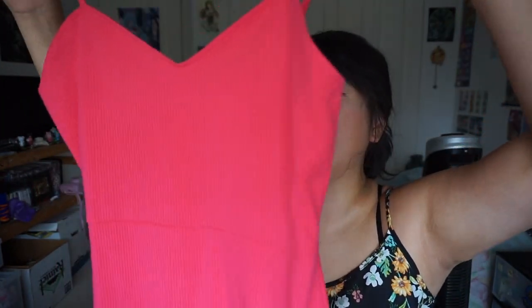The last item from Aritzia that I didn't return is this pink, hot little pink number. It is a bodycon dress, also from Sunday Best. This dress is called the Addy dress, and it's in the color Fuchsia Fusion. Ooh, fancy. It was only $20, which I thought was a steal. And this dress, I feel like, would be really good for going out in. Like, it's fun, you can dance in it.